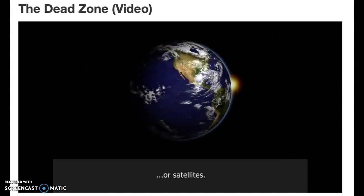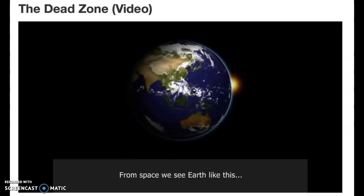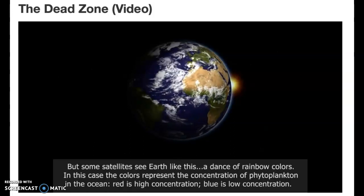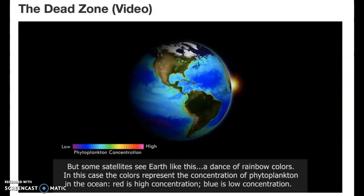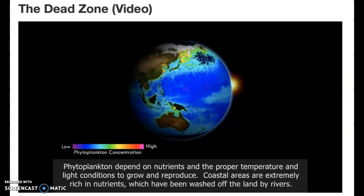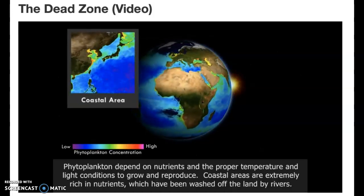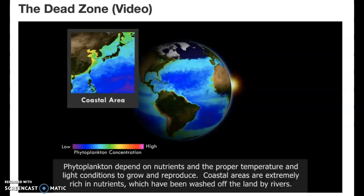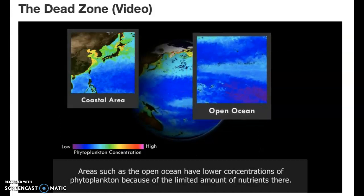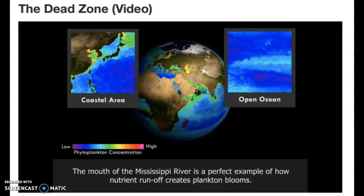All right? So what scientists are doing is looking at them. Yeah, we could pull them out of a sample of pond water. We look at them in lab with the microscopes. But you can also see them from space. And the colors represent concentrations. The phytoplankton are producers. So you notice the higher concentrations are all coastal. You get into that open ocean area, there's nothing out there. There's no nutrients. That's why the phytoplankton aren't there.